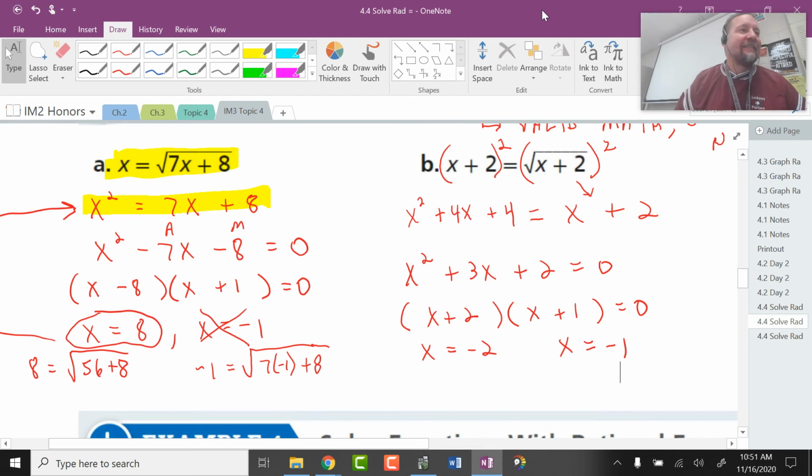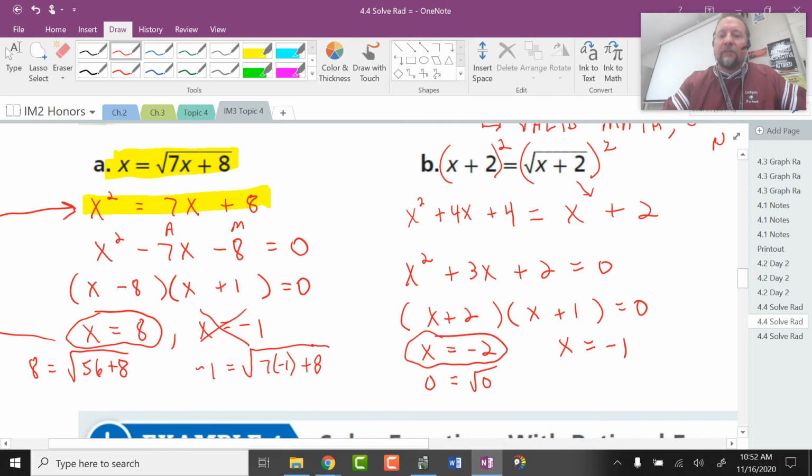Rudman. Nice. -2. What's -2 plus 2? -2 plus 2 is 0. Is the square root of 0 equal to 0? True or false? True. And then -1 plus 2. Isn't that 1? Does that equal -1 plus 2, the square root of 1? True or false?